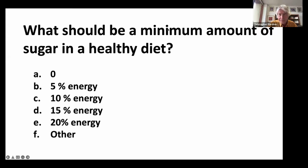So let me see if I get this next one going. Question 4 on your mark, get set, go. How much sugar should there be in a healthy diet? Wow, the 0 folks have just leaped into the lead.